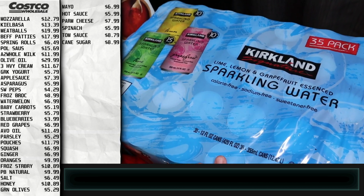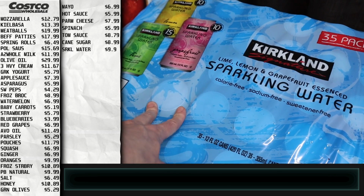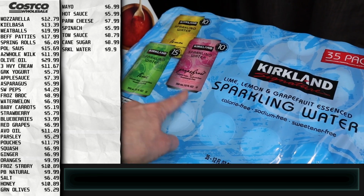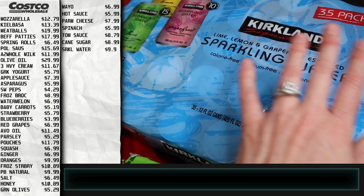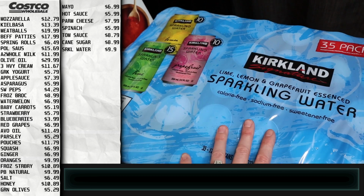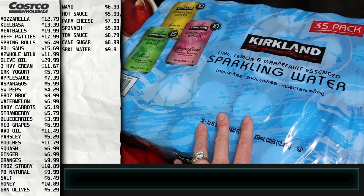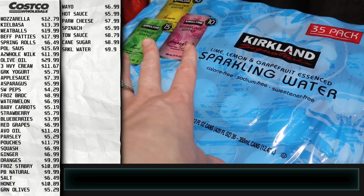Okay, we got this sparkling water. These are all the flavors. I am not really that picky. There's lemon, lime, and grapefruit. I like to have one every time I go to work for lunch. It just makes it a little extra special since I'm at work. And so this is basically all for me. The best price for sparkling water, really. Brandon doesn't like any of the citrus things, so it's all mine.